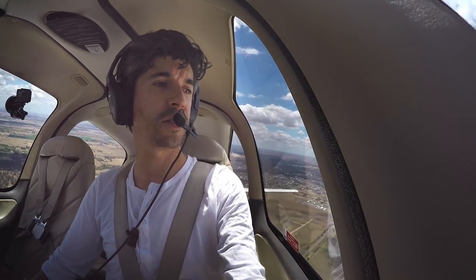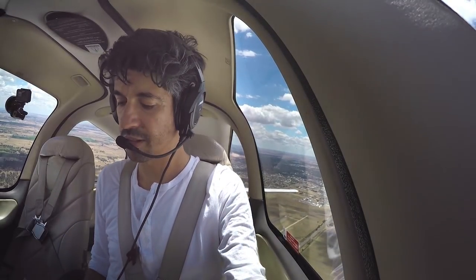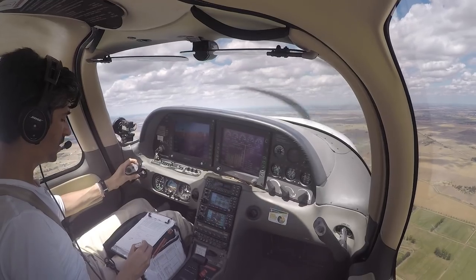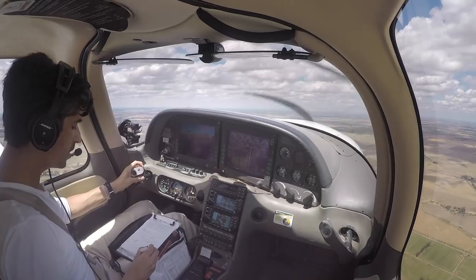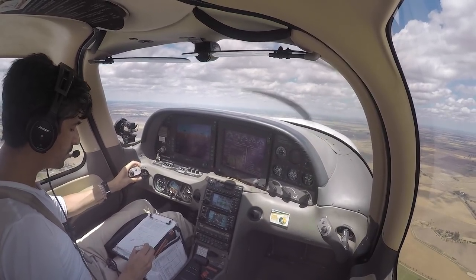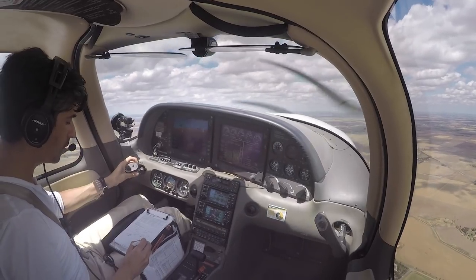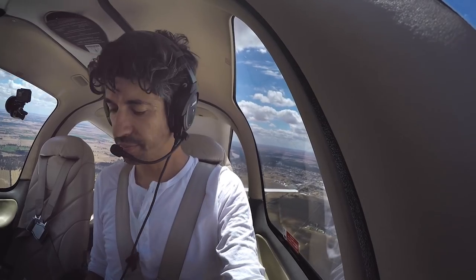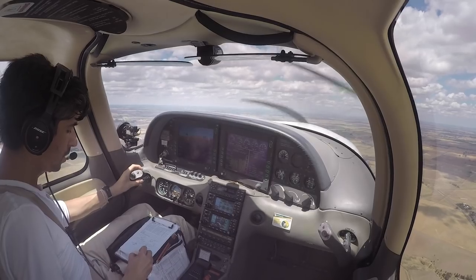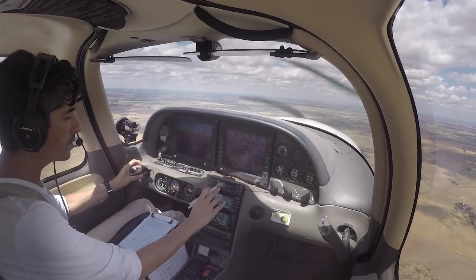Melbourne Centre, Tango Delta Sierra with departure. Tango Delta Sierra, Centre, go ahead, departure. Tango Delta Sierra, departed Echuca, time 50, tracking 142. Passing 2,000, climbing 5,000, estimate Mangalore 13. Tango Delta Sierra, no reported IFR traffic, squawk 3663. 3663, copy the traffic, Tango Delta Sierra.